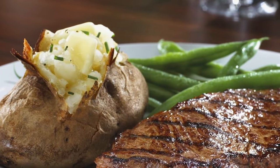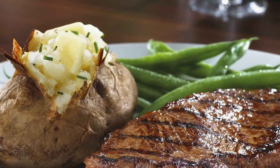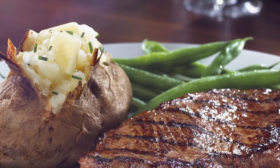But what we need to remember for the purposes of today's video is that the insulin index tests foods in isolation, which is rarely how we eat them. And combining or eating foods in a different order can drastically change the insulin response. For example, when we eat carb and protein-rich foods together, the insulin response is much higher than eating one or the other on its own.